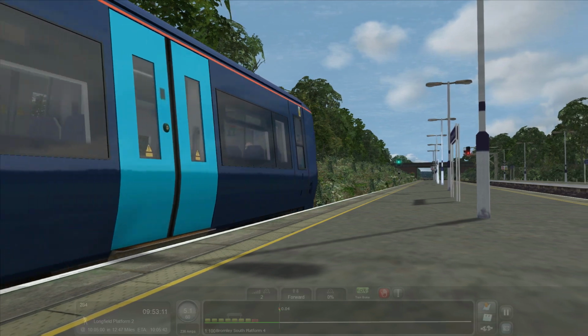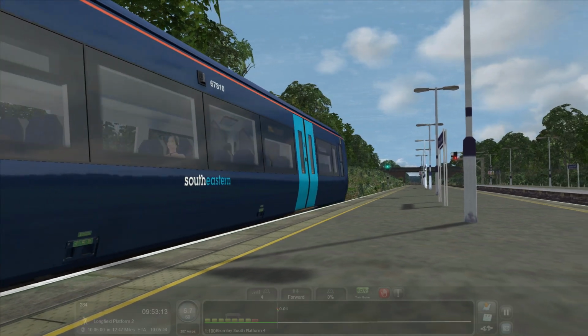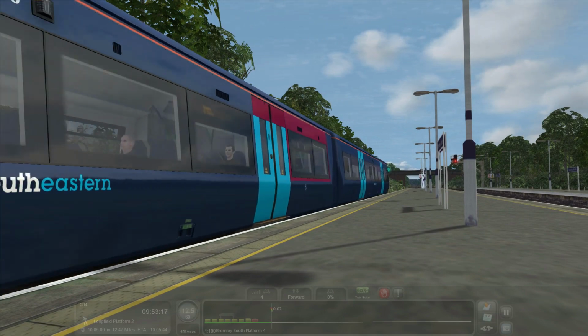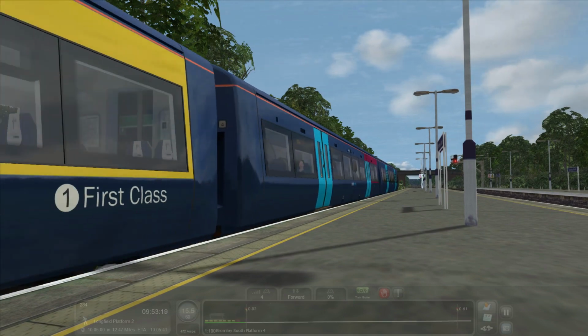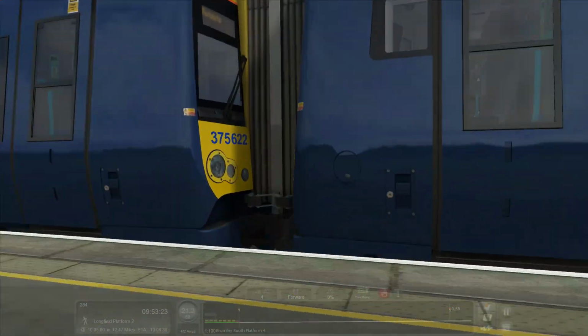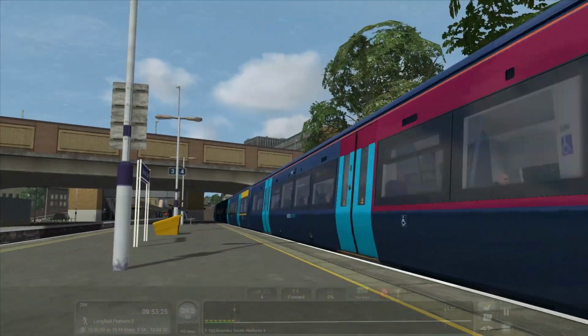Lovely stuff. Nice swift departure, straight into full power after starting off. And there we go. So it's got the red bit there for accessibility, yellow for first class. So there we go. And off we go.